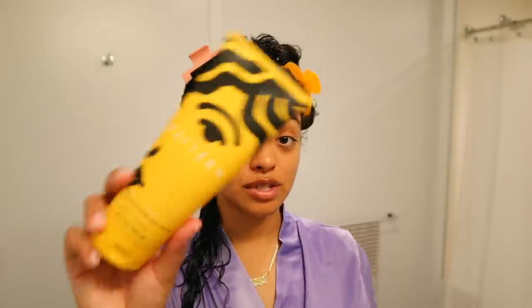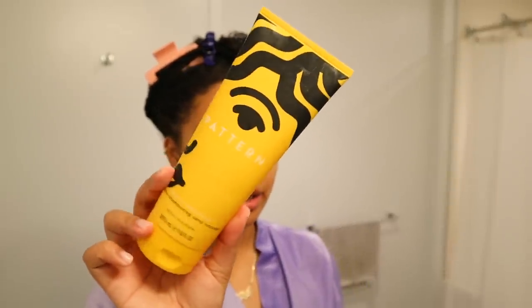And then the last product that I'm gonna use is my Pattern Beauty leave-in. Okay, this I'm kind of obsessed with, seriously. This just does wonders for my hair. Just gonna take some of that and work it in. It smells like bananas to me, like banana cream or banana pudding. It smells like vanilla and banana, and I love it.